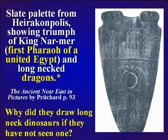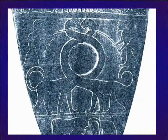Why did they draw long-necked dinosaurs if they hadn't seen them? And keep in mind, there's a real animal right under that. There's a bull right under it. Stuff like this we find all over the world.